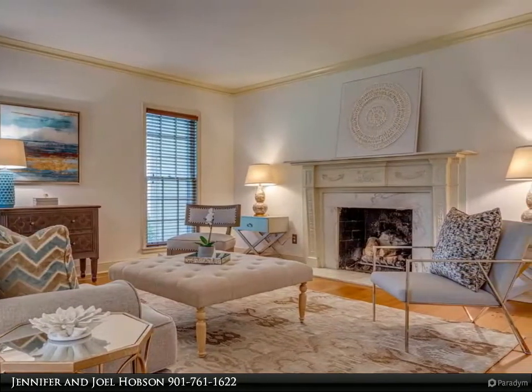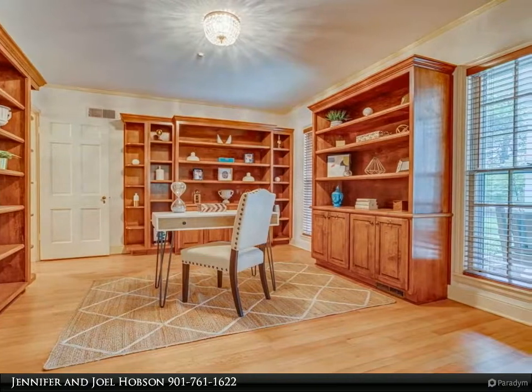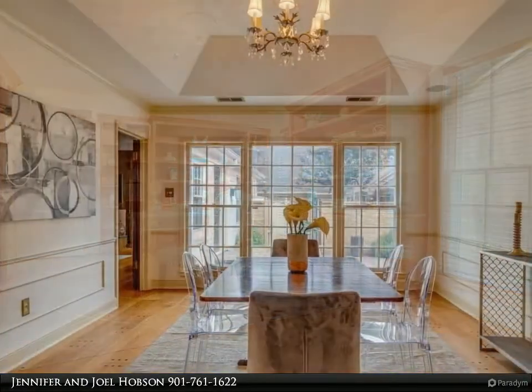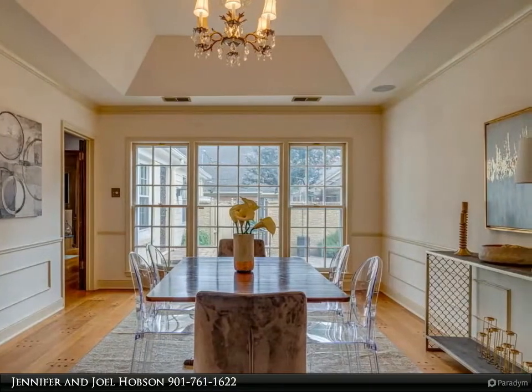3-car garage. Retro kitchen w/ granite opens to handsome keeping room and bonus playroom. Large living room w/ fireplace, separate dining room, office w/ wine closet, could be fourth bedroom. Large master bedroom down with amazing incognito closet.